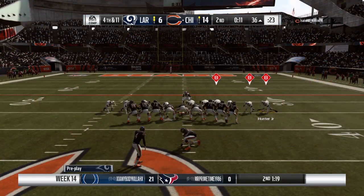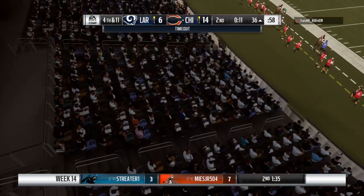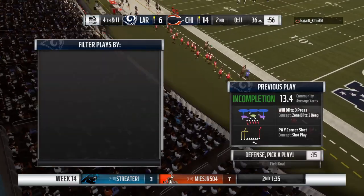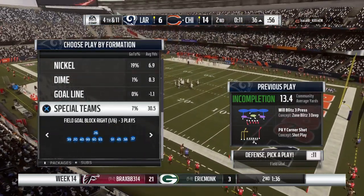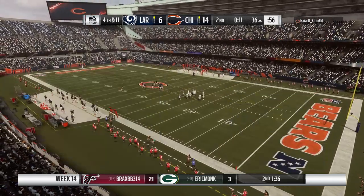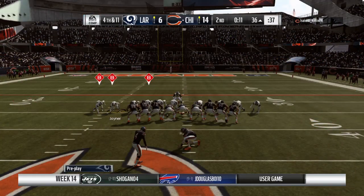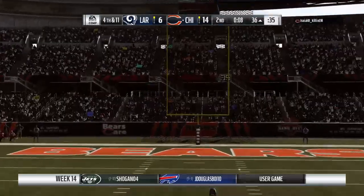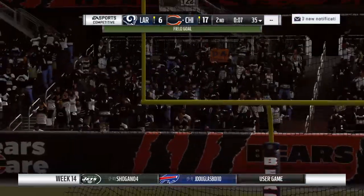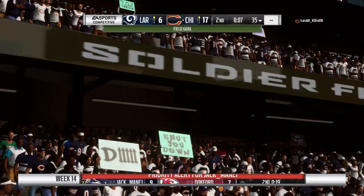Now Jake Elliott for the field goal try. And the Rams are going to go ahead and take another timeout as they stop it with 11 seconds remaining in this first half. Now Jake Elliott for the field goal try. From the right hash, this from 53. And Elliott puts this one through. And that will extend their lead here to 17-6.